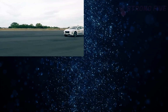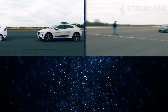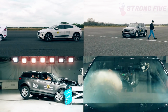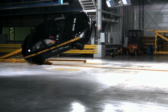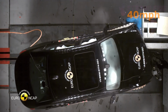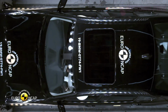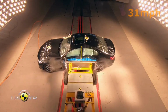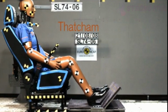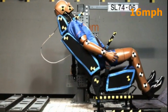The research regulations include checking electronic security systems, a pedestrian safety test, and 5 options for contact with obstacles. The so-called crash tests. These include 2 real frontal collisions, at a speed of 40 miles per hour with a crumple barrier and at 41 miles per hour with a barrier that cannot crumple. 2 side impacts at a speed of 31 miles per hour against a barrier and again at 20 miles per hour against a pillar. And also a testing bench simulation of a rear impact at 16 miles per hour.